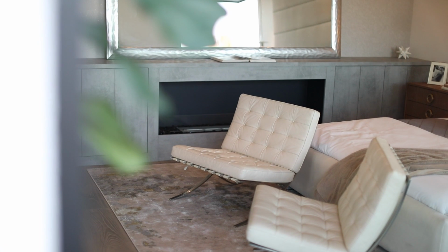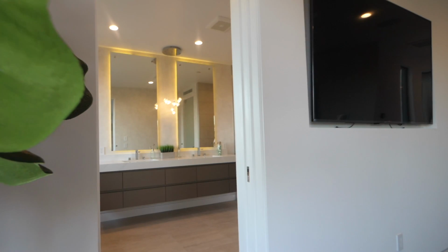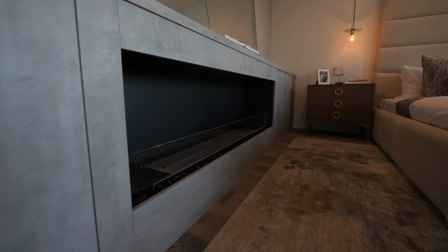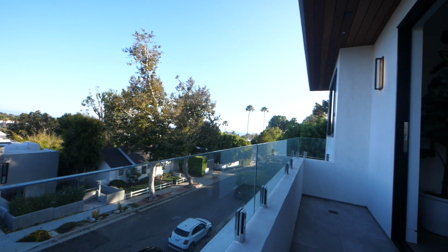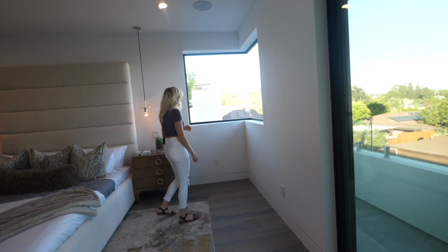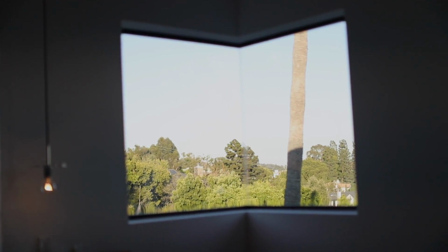So this is the master bedroom. This room, of course, is the biggest. It has a really awesome flat screen TV, a fireplace, a balcony. On a clear day, you can see the ocean from this balcony, which is really awesome. It's also got this corner window, which I think is really unique. I've never seen that before in a house, and I think it's really cool.